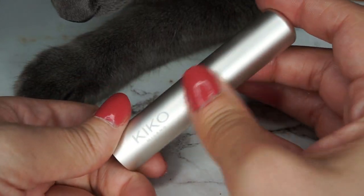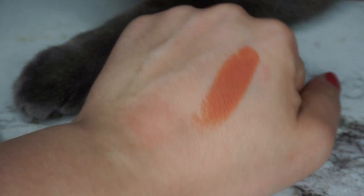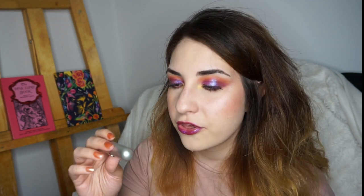Another one that I really enjoy is their Hydra Shiny Lip Stylo, and I don't remember what the name was, but the number is 001. This is a beautiful peachy shade, again, very hydrating, very creamy, very comforting. I think that's what I enjoy most about their lip formula. Every single one that I've tried, including the mattes, it's just so nice and so comfortable to wear. Another one is the Jelly Lip Stylo, and this one is in Cherry, I think.